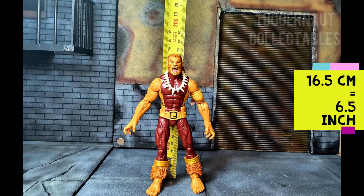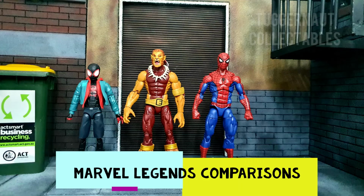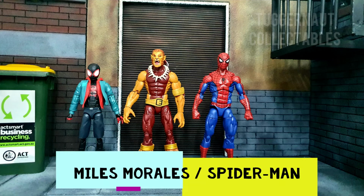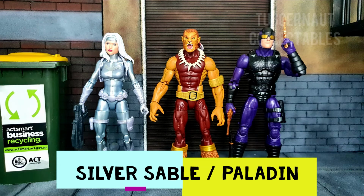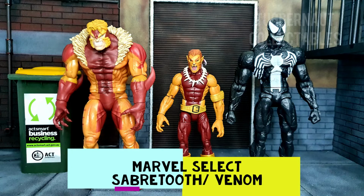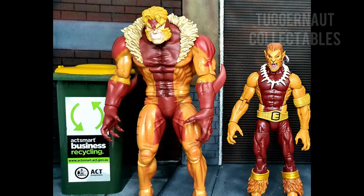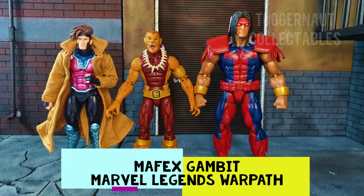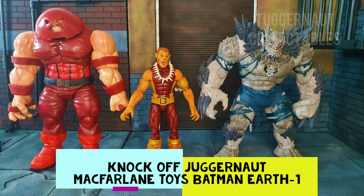The figure stands 16.5 centimeters or 6.5 inches tall. According to the Marvel trading card, he is listed 6 feet 2 inches tall. Here are some Marvel Legends size comparisons, beginning with Miles Morales and Spider-Man, Spider-Gwen and the Black Cat, Silver Sable and Paladin, Movie Venom and Venom Fool, Marvel Select 7-inch scale, Sabretooth and Venom. There are some similarities between Puma's costume and Sabretooth's, as you can see here, especially in the color and design. Next we have the Mafex Gambit and the Marvel Legends Warpath, the knockoff Juggernaut, and the McFarlane Toys Batman Earth -1.